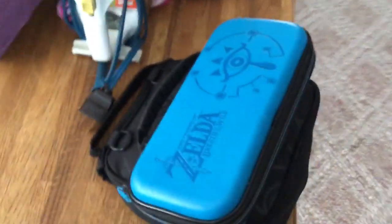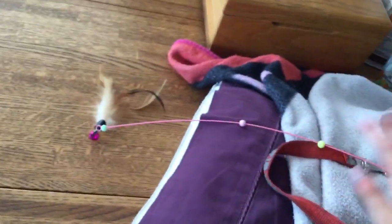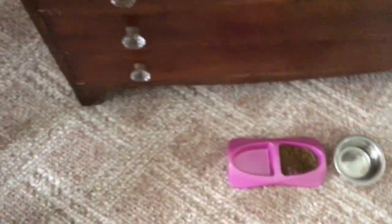So here we kind of are right now. Here I have my art stuff. There's Choo Choo, of course. We have his crate, his toys are everywhere, Apollo, and then here is kind of what our stuff is, my brother's stuff, because we're going to stay here overnight. And this is his favorite toy, and then over here is his litter box, and then we have some of his food, and then his water bowl.